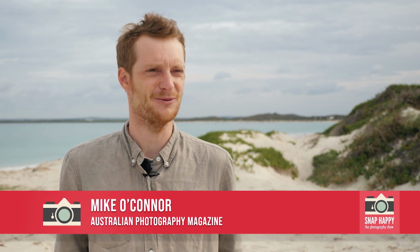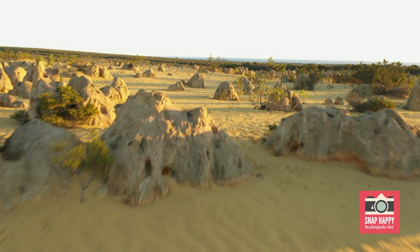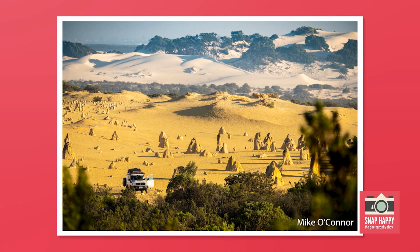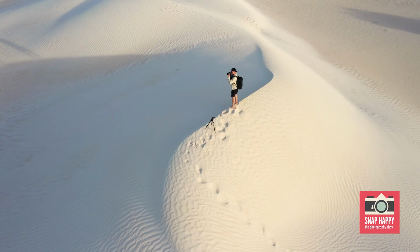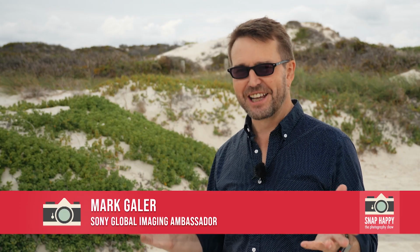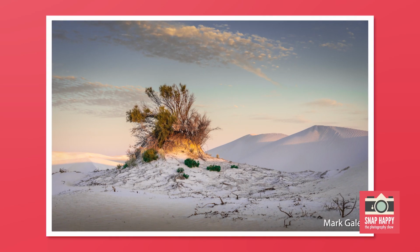It's got a real diverse amount of landscapes, a lot of sand, but also some really interesting geological formations, the pinnacles, which are really interesting to photograph as well. 360-degree panoramic views filled with really strange landscapes that really excites people to make photography. I can't believe I've lived in Australia so long and not come to this place.